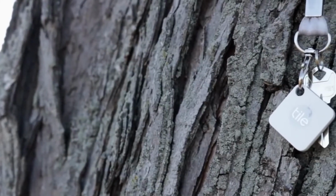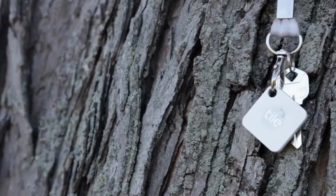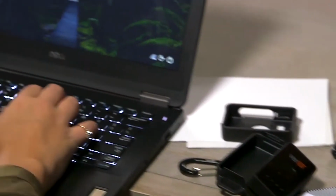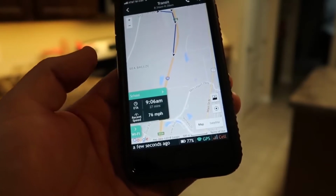Choosing the right GPS tracker is like choosing a phone. Everybody has different needs. The following trackers are what we consider best in class from our testing and personal use.